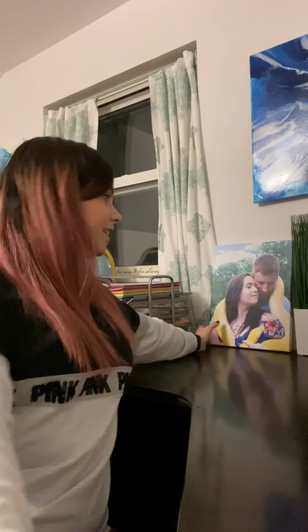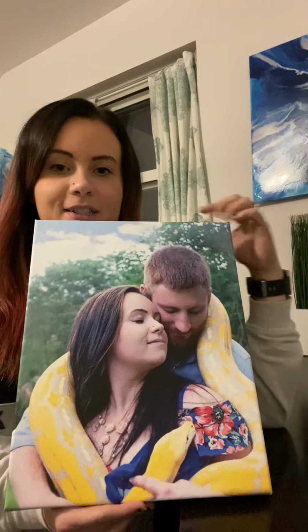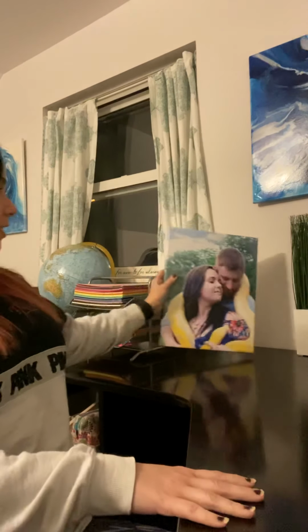And if you notice in the background, that picture is me and my husband, and that was actually the picture on our save the dates. People think we're insane, but that thing wrapped around us is my snake. So I figured that would be a good save the date picture. Although we didn't actually have our wedding because of all this virus stuff.